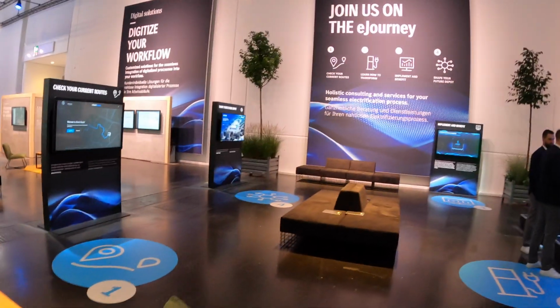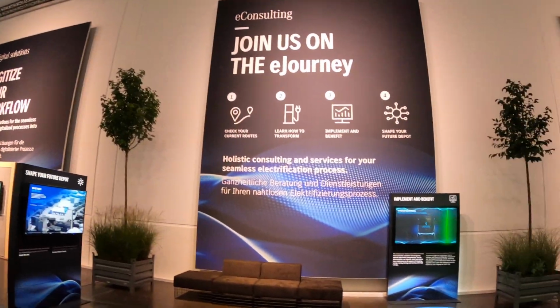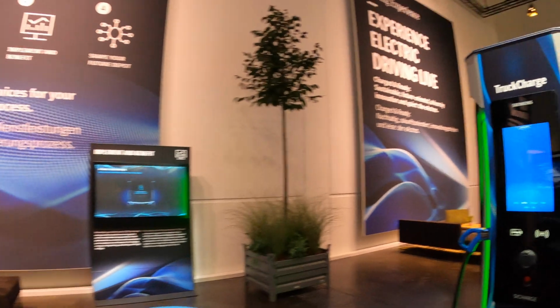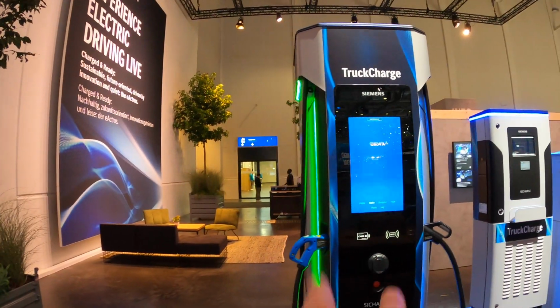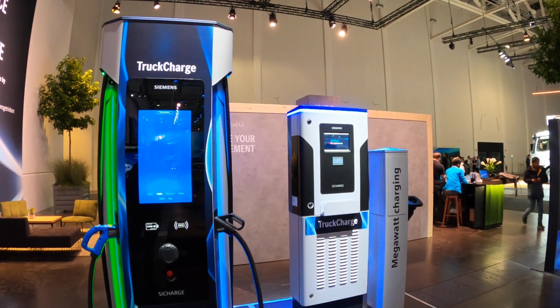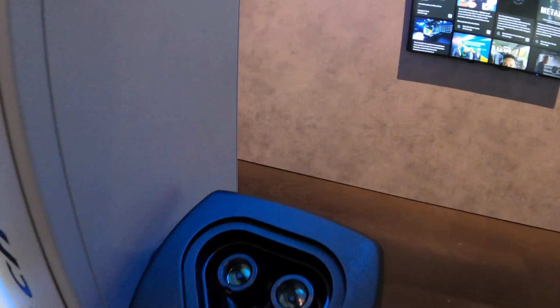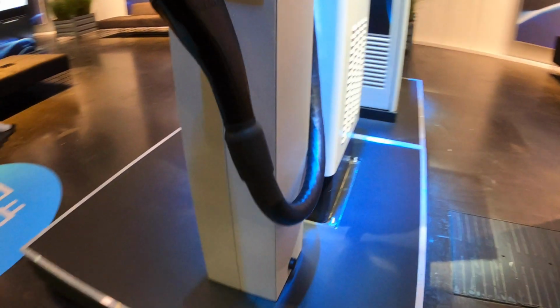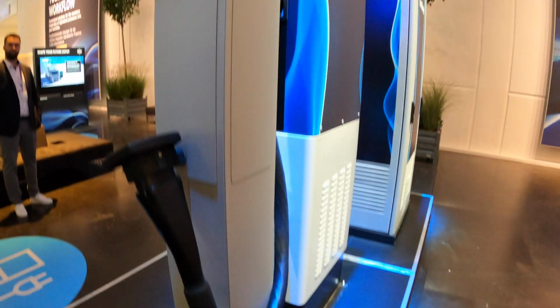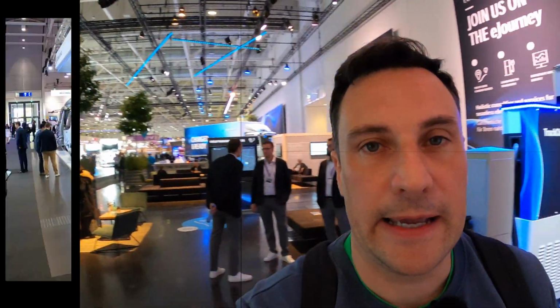And this is the digitized workflow, so it's all about offering this consultancy, etc. So this is the Siemens dual head unit, CHAdeMO and CCS, and then you've got that truck charge, megawatt charging, and you can see the connector there, and the thickness of the cable going all around. So that's water cooled, and this is what you're going to be having for the larger trucks and buses. So that is Mercedes-Benz and all they are offering. Let's have a look around the rest of IAA.